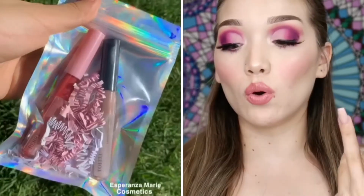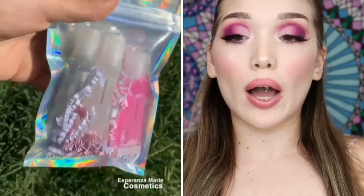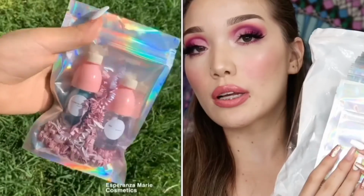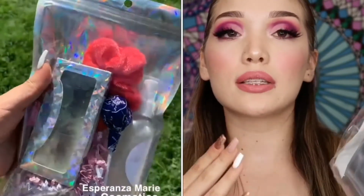So earlier today my packaging just came in. Earlier in the video I explained the theme, which is pink, white, marble, or holographic. So I got some holographic bags, of course, to put your orders in. 4 products will be coming in these, and it will keep your products together. Nothing can move around in shipments.